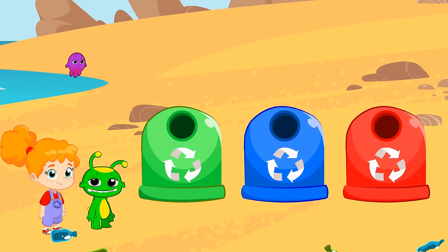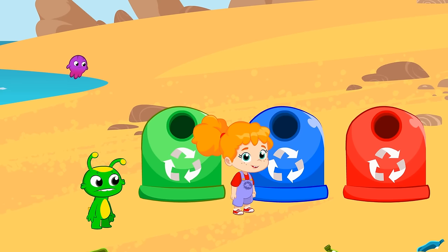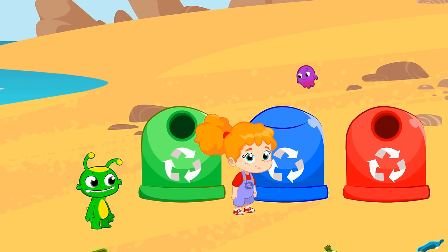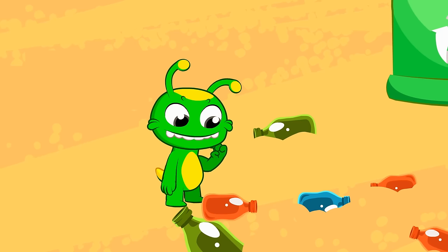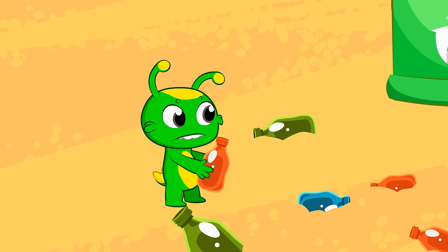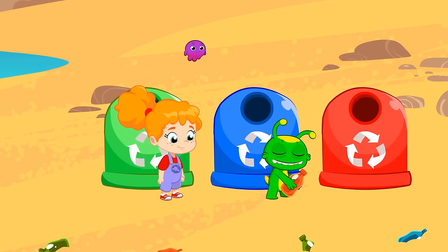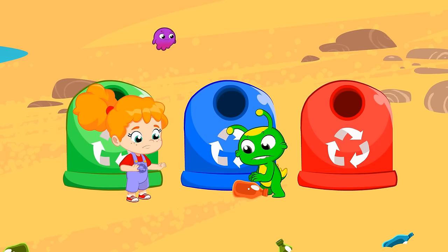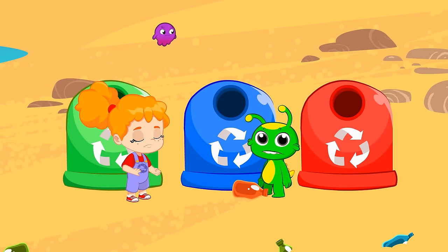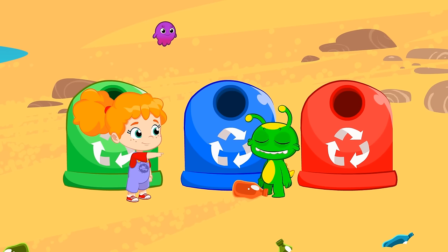In which container should these bottles be thrown? Really good, Phoebe. Well done. The blue bottle goes inside the blue container. No, Groovy. The red bottle doesn't go inside the blue container. In which one, children? Exactly. Inside the red one.